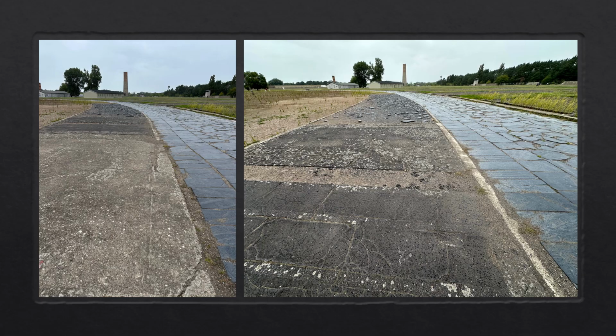Here are some closer views of the shoe testing track. The track consisted of various surfaces: cement, gravel, mud, cobblestone, etc. Since leather was in shorter supply during the war, the Nazis wanted to test out alternative materials for the soles of boots. And you can kind of see how there are squares blocked out with the different surfaces.